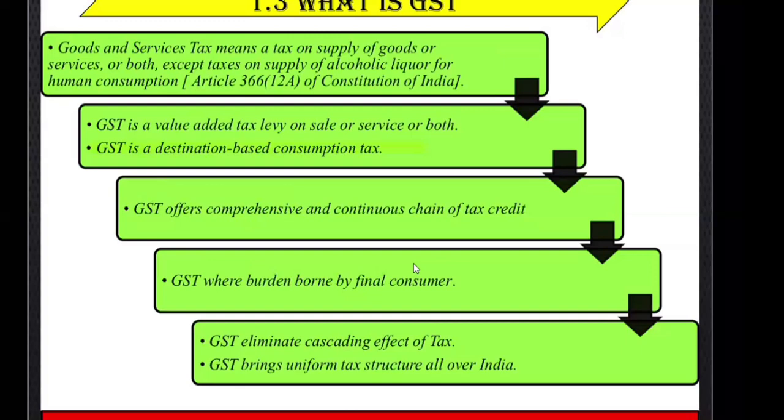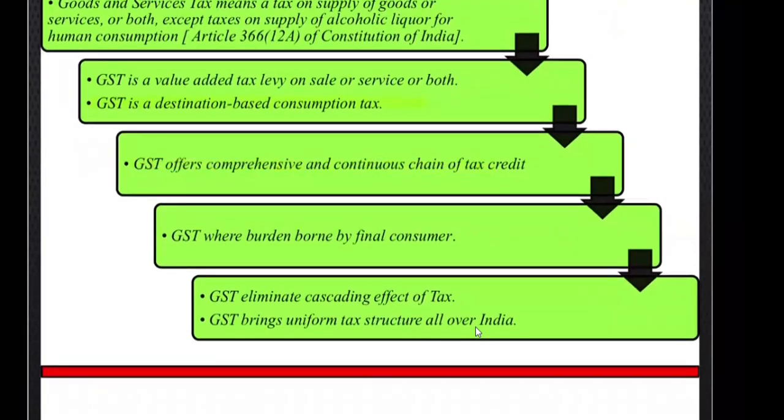Let's see. Today I'm not going very deep. I'm not going into the examples, or drawing or writing, because I want these things to be very light on you, because this is what we are going to discuss in the whole curriculum. As the days pass, we'll see that these are the only things we are reading day by day. Next one, GST offers a comprehensive and continuous chain of tax credit. We have discussed tax credit a little bit, and those who have got it, what ITC actually is, will know why this statement is there, correct?